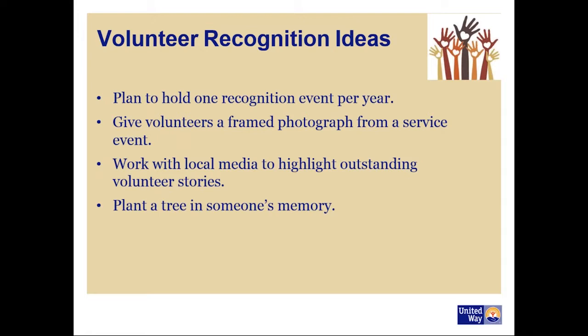Work with the local media to highlight outstanding volunteer stories. That's just relationship building. We have people that are constantly asking us for stories about their volunteers. How about the last one, planting a tree in someone's memory? That's very special. We just had Earth Day, and we think about all here where there's so much building and construction. We just had all the fires down here, as we're experiencing, unfortunately, throughout Florida, and we've lost a lot in our community. So sometimes just planting a tree in someone's memory on behalf of that volunteer, or a stepping stone of some sort, is really a great thing to do.